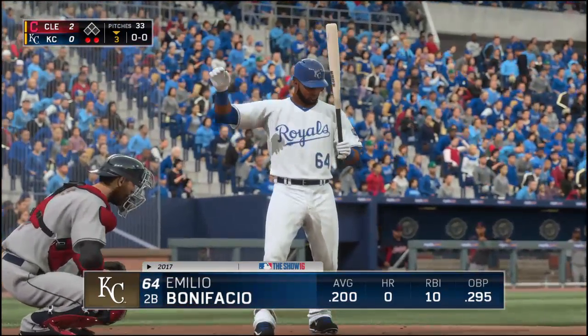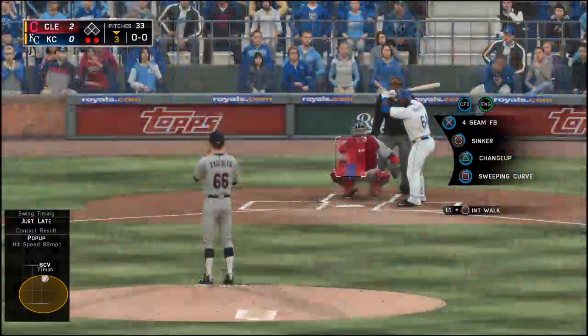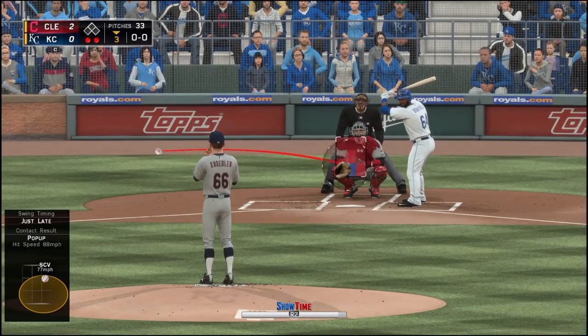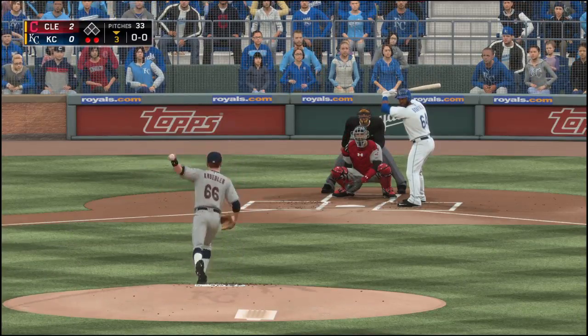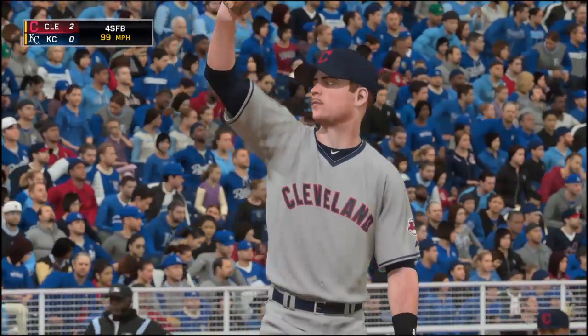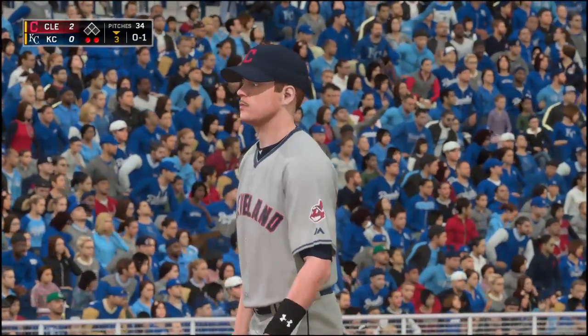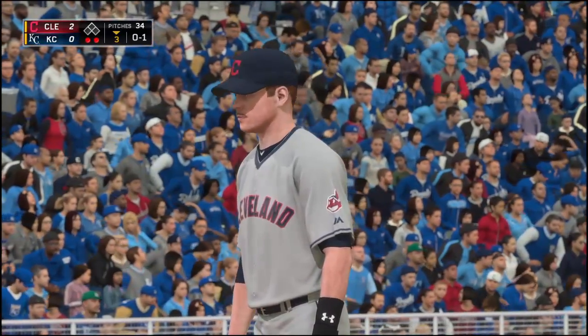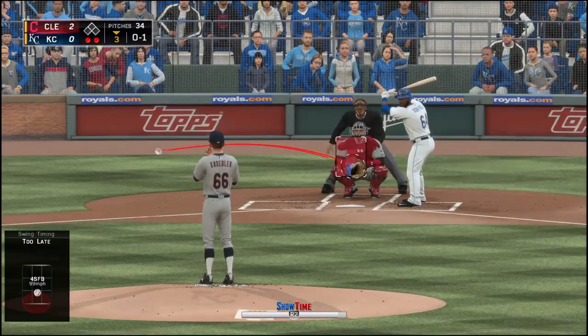Into the box, Emilio Bonifacio. He'll get to take his first cuts here. Get ahead, stay ahead. Here comes the first pitch. A little tardy there. No balls and a strike. 2 away now. That's 99 right through him. Bases are empty here with 2 men out.